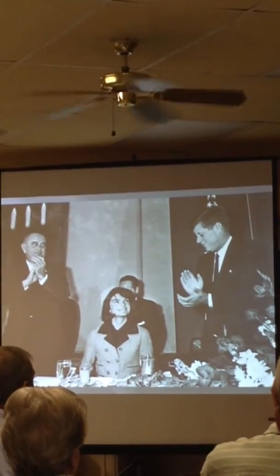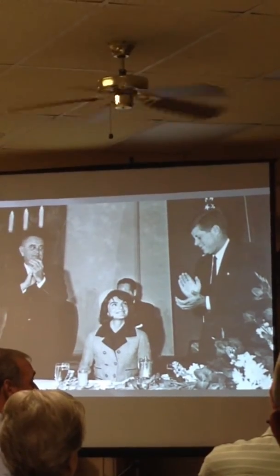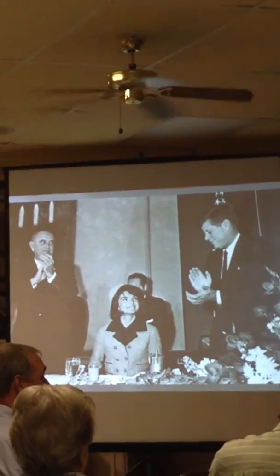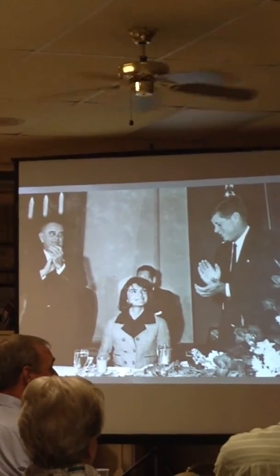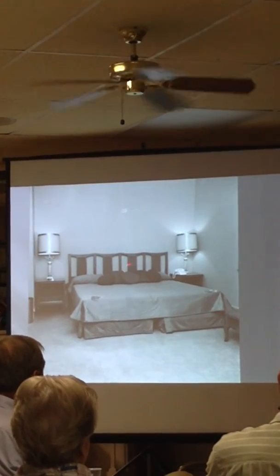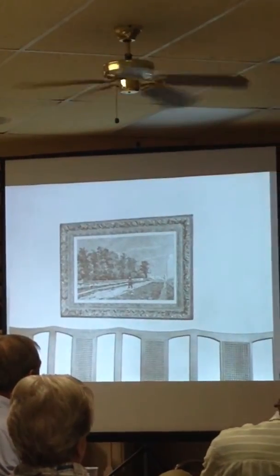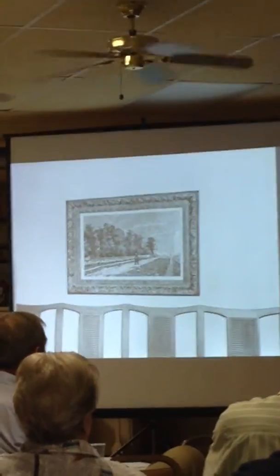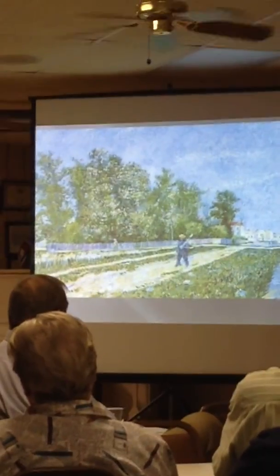For Mrs. Kennedy, they decided to pick some pieces that would appeal to her love of French painting. She lived in France. She spoke French fluently. She liked French Impressionism. So in the master bedroom here above the bed, the big bed, that's where the Van Gogh went. That's where they stuck it. This is called Road with Peasant Shouldering a Spade. Now we'll look at it a little better.